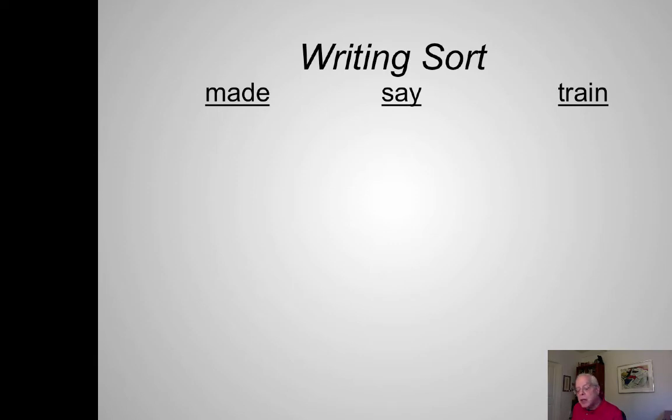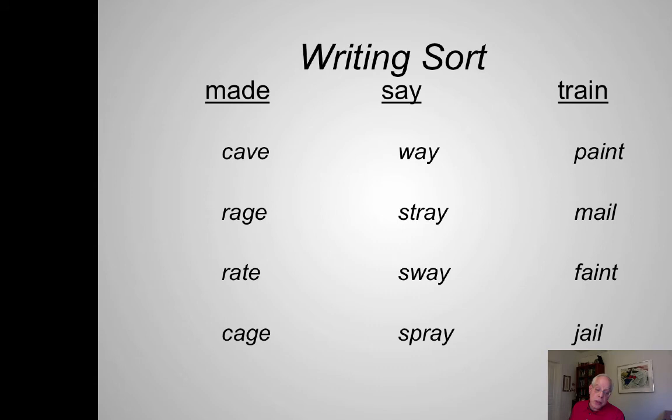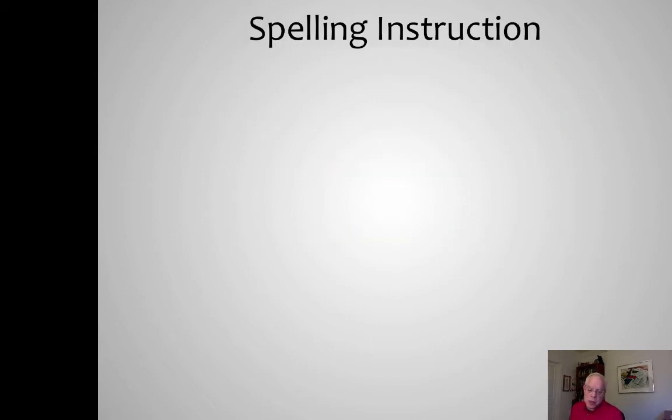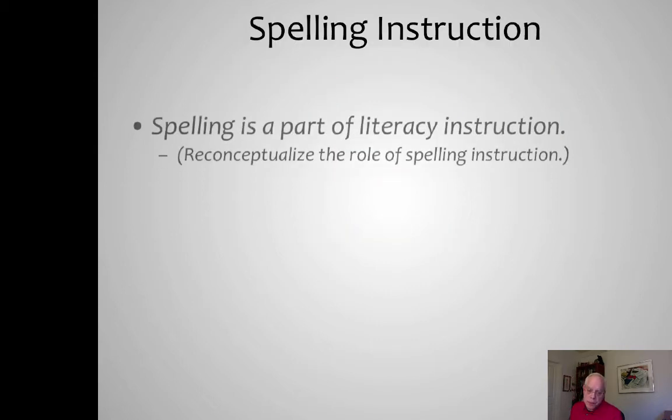Here's a common activity. This could be where the children just point to where, in the right column, I'll call out the word paint, where would it go? Or we could ask the children to write the words. And that takes us to spelling instruction. Let me just briefly talk about spelling instruction.